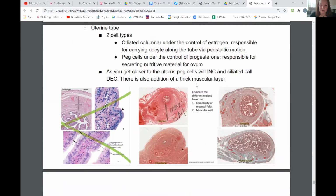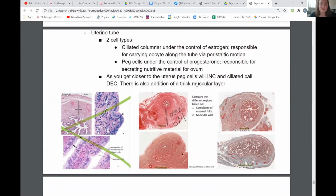Okay, uterine tube. You do need to be able to look at these and say where you are in relation to the actual ovary and the uterus. So it's going to be more tissue. Do y'all know which is which?